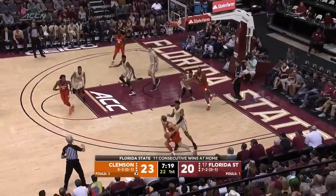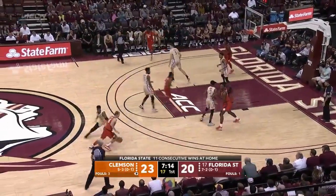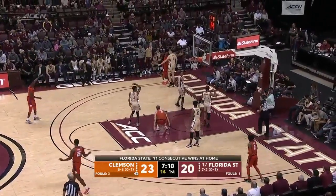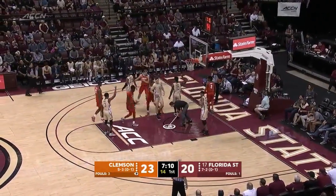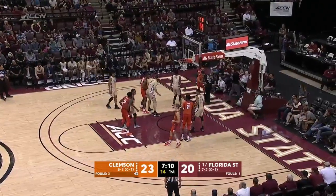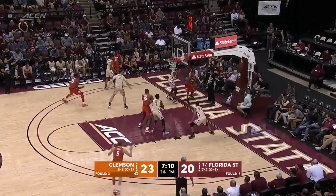Kayvon Moore, a little bit out of control, but finds Hunter Tyson. Every ATO, the defensive effort for Florida State ramps up a bit. I thought that was a travel. So hang on to it. You got to have your backdoor package in, your high post entries, your dribble entries, because you know Florida State's going to overplay. They're going to be up the line and in the passing lanes.